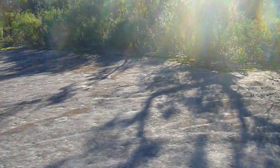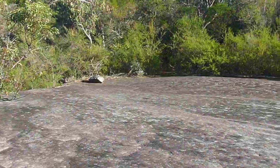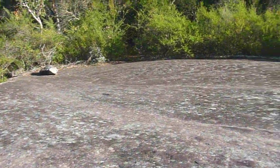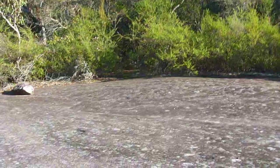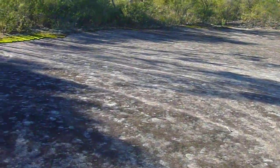As for the serpents, am I missing something? See, it's strange how there's nothing down on this end of the rock. They're all up the other side there. Now there's one little bit here. There's something here, but I can't confirm if it's a serpent.